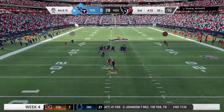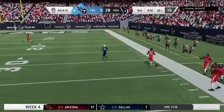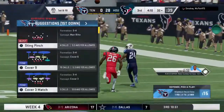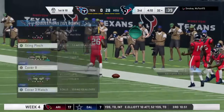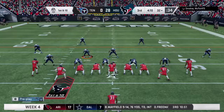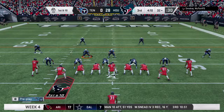And look at this, it's a fake. And this is incomplete. A huge gamble, and it does not pay off. They fake the punt. It doesn't work out. And the Texans take over an excellent field position. Get that quarterback, D-line.